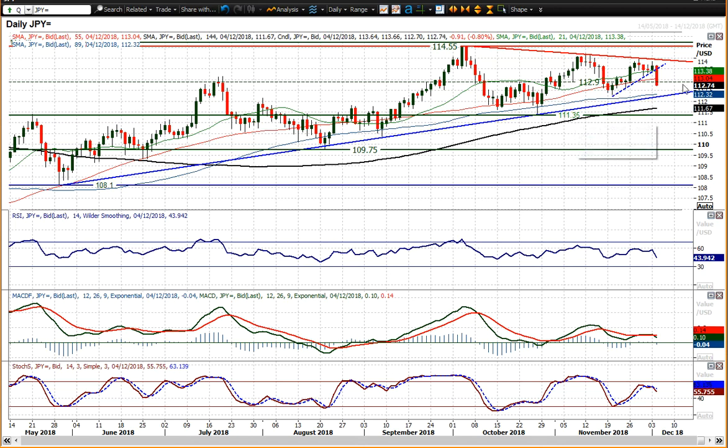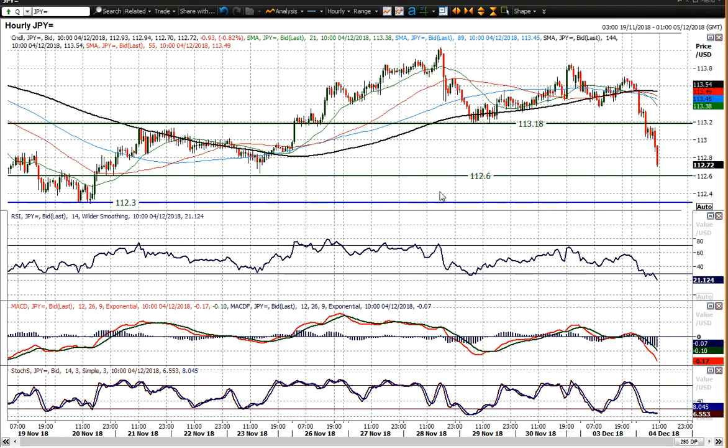If you break below that, you are really putting pressure on to the downside, and a corrective move that could even go back to 111.35. So this is a move that we're still watching, still monitoring, but the outlook on the near-term indicators on the hourly chart is looking corrective.